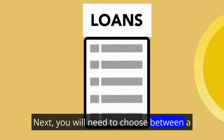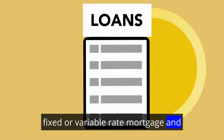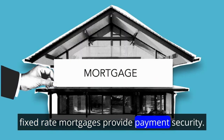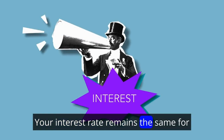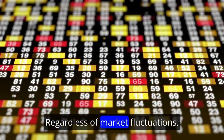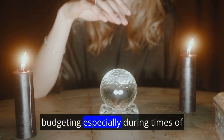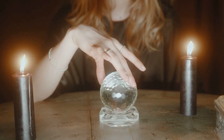Next, you will need to choose between a fixed or variable rate mortgage, and this is a significant decision. Both have their pros and cons, and the best option depends on your individual circumstances and risk appetite. Fixed rate mortgages provide payment security. Your interest rate remains the same for the fixed period, regardless of market fluctuations. This predictability can be beneficial for budgeting, especially during times of economic uncertainty.